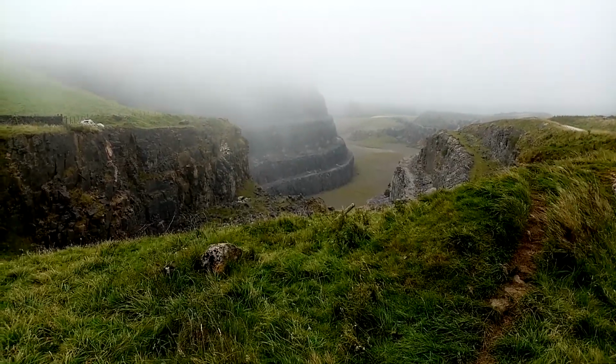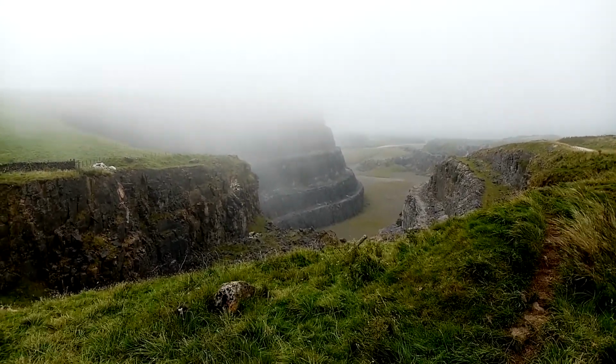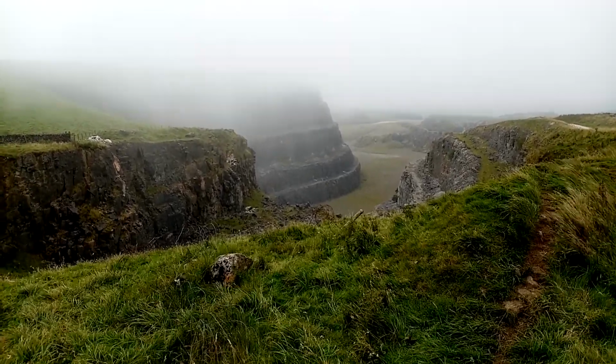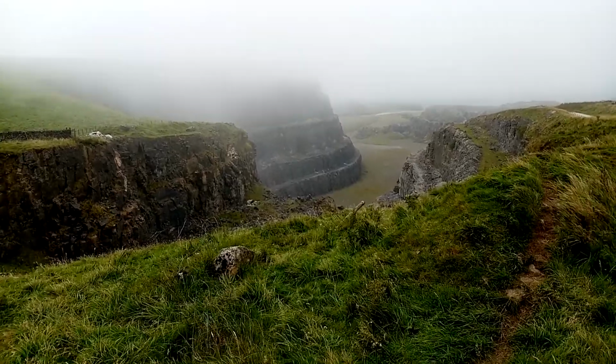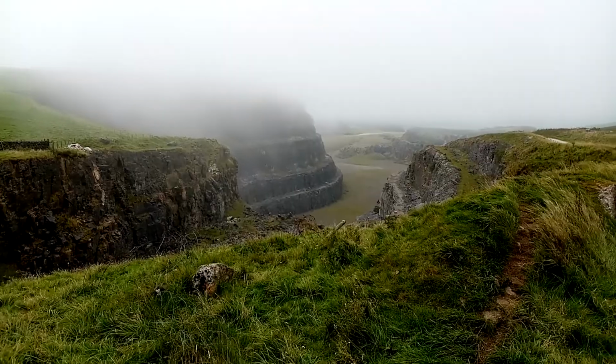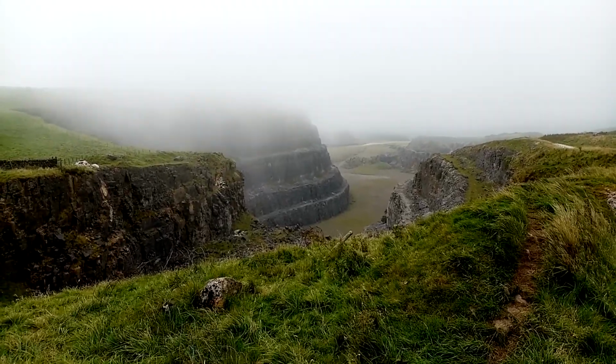Don't know how well it's gonna convey the sense of scale really, but it's absolutely immense. They basically emptied out half a mountain, half a hill. Huge.